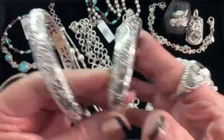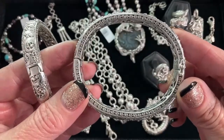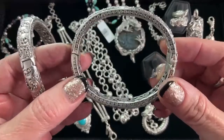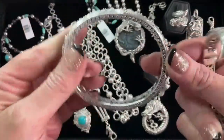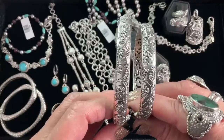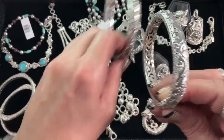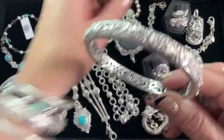This one's a 7. We have a 7 and an 8. This one goes from a 6 to a 7 and a quarter. And then the 8 is a 7 to an 8. So if you're a 7, you could really probably do both in your stack. Maybe you do this one here, and when you stack up, you can put one up here.